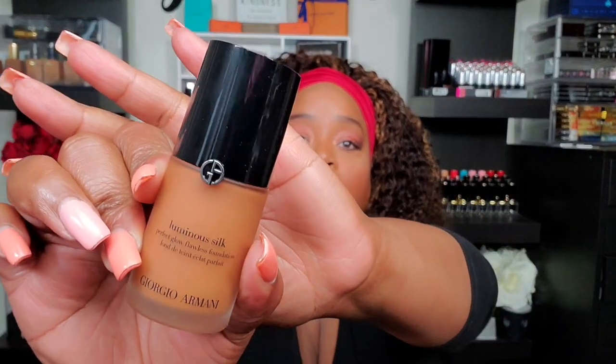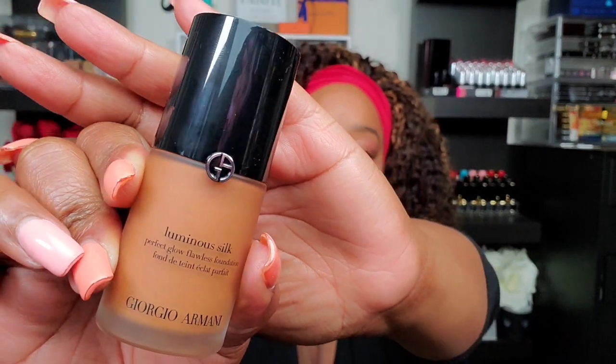Now this one here is new to my collection. There is no perfect shade in this brand in any of their foundations. I get this shade in everything, and then depending on the time of year, I'm going to have to tone it down or tone it up, or bronze it up. And this is the Armani Luminous Silk Foundation. I have the shade 10. This is a good match for me right now because I am slightly still tan from my last vacation.